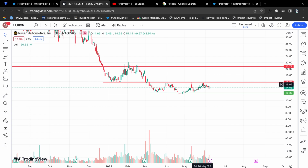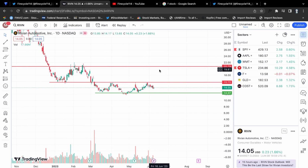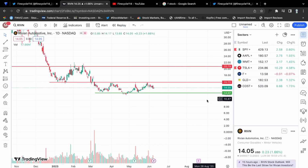So I want to buy in at $12.37 and then sell it at $15.75, and just shares alone. I haven't gotten in any shares yet, but I'll be alerting it on Twitter when I decide to get them if it drops around $12.